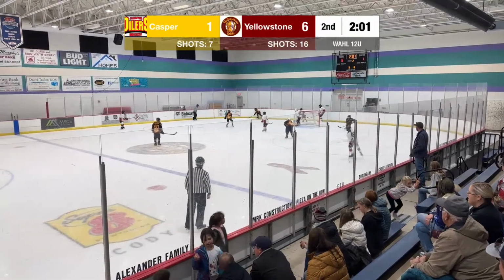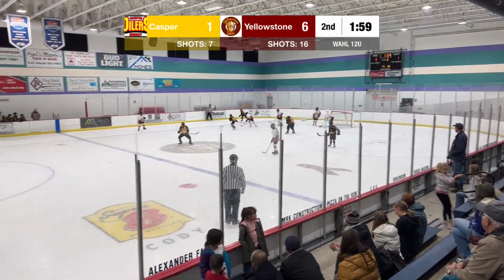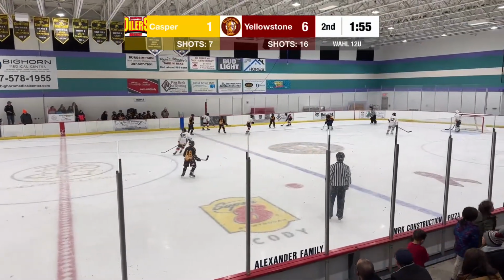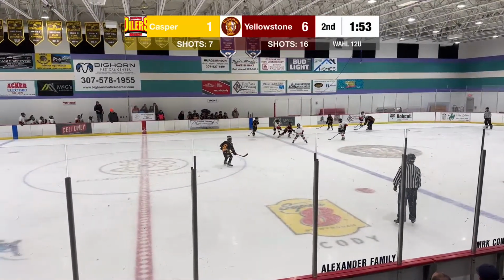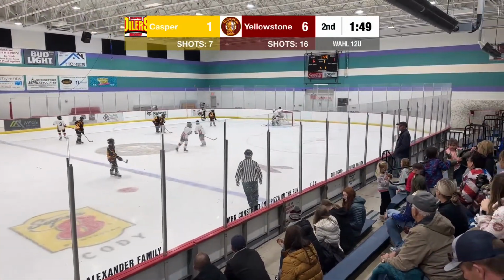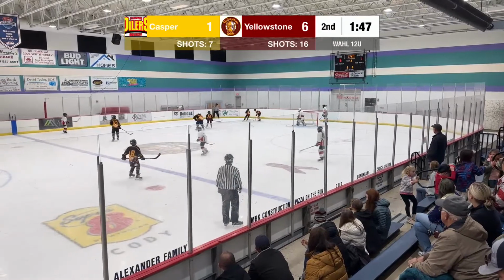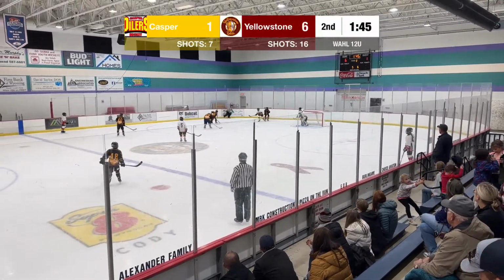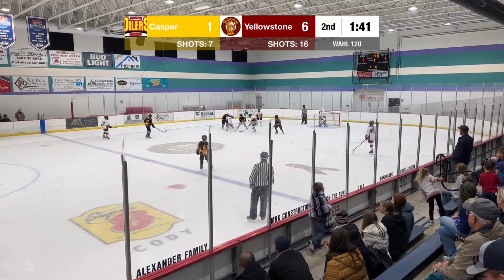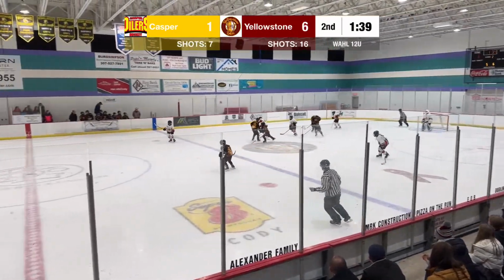Around for Gideon behind. Gideon to Gibson, that's intercepted by Casper, but held in by Gibson. He'll turn it back in deep. Gibson to Gideon. And that's right at Simonson's feet. Gideon trying to dig it out of there.